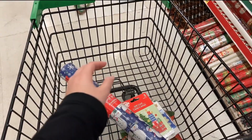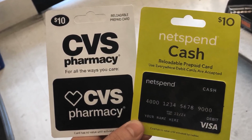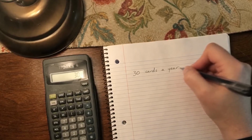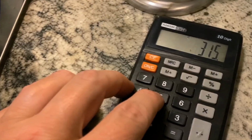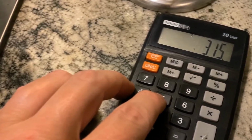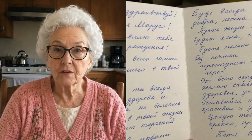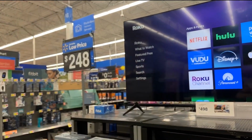Same with the gift wrap, the bags, the bows, the tissue paper. Cheaper at the dollar store nearly every time. Now Walmart's cards are cheaper than the drugstore, I'll grant that. But cheaper than the drugstore isn't the same as cheap. If you send 30 cards a year, and folks our age do, the gap between $5 and $1, something is over $100 a year on paper that gets glanced at once and set on the mantel. My mother wrote so much inside there was no room to read the printed part anyway. Buy the cheap card. Write the good words.